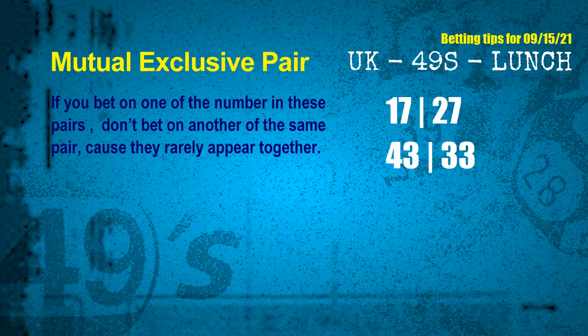Here's some tips for you to increase hit odds, such as mutual exclusive pairs. These numbers in pair both match the following ones and colors, but according to thousands of results before, they rarely appear together, which means, if you bet on one of them, don't bet on the other in the same pair. The mutual exclusive pairs for next draw are: first pair, 17 and 27. Second pair, 43 and 33.